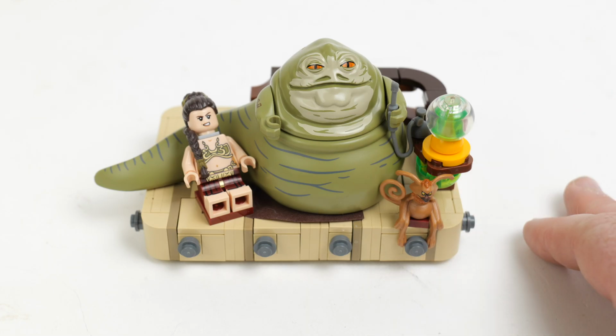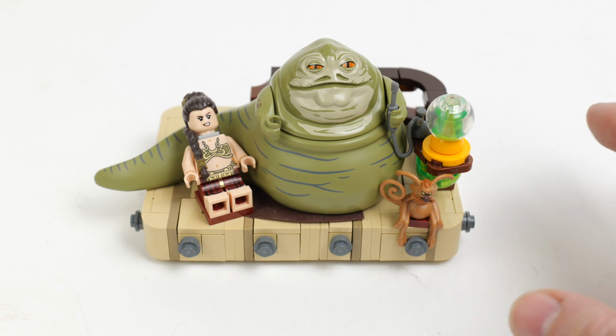Before I talk about this item, I should mention that I am indeed working on the new Ultimate Collectors Series sail barge. I'm going to be doing a review of that. It's taking a little while. I don't think it's going to happen before the end of the year, but I am going to do that hopefully in the not too distant future.